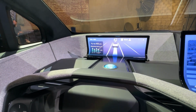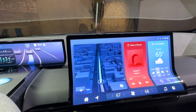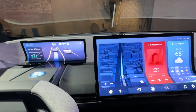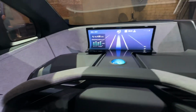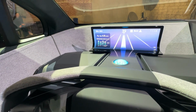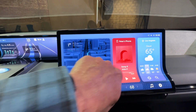Hey Yui, air conditioning. Air conditioning. Come on, you can do it. Air conditioning. This is a concept car, so maybe Yui's not quite up to snuff yet. But what should happen is this screen should turn to air conditioning.